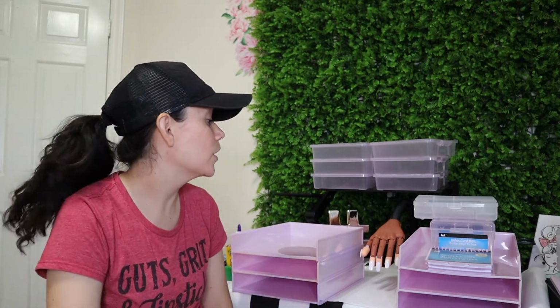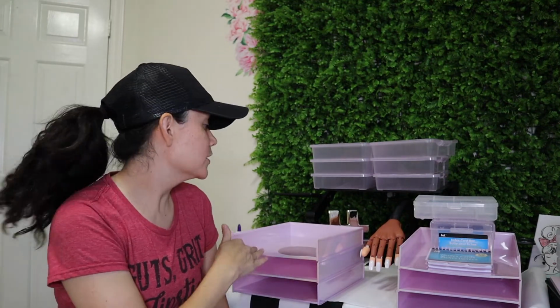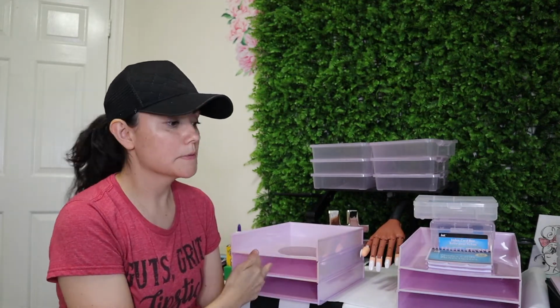For me to check their work, because the journal stacks are like this big, right? So it doesn't work for that, but this works for like field trip permission slips, things like that. Last year I was like, put it on my desk, and then it was stuff on my desk everywhere, and I don't like to lose things.